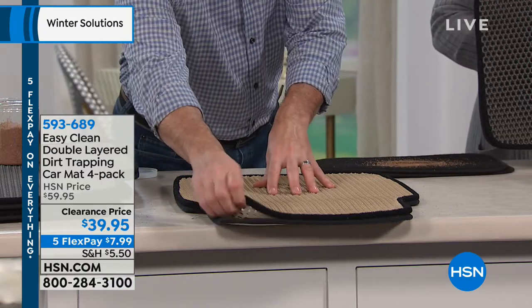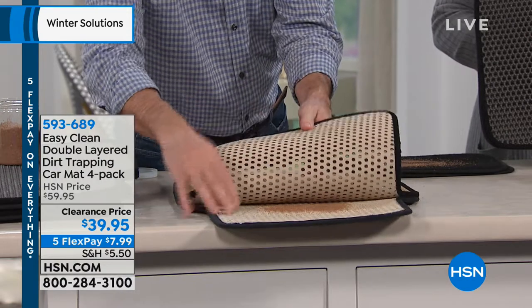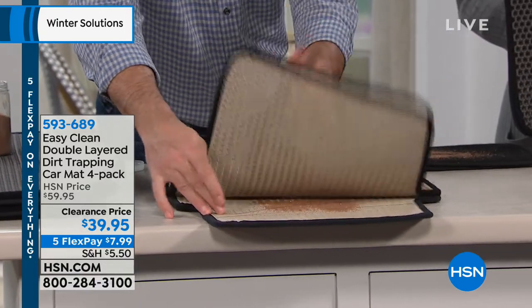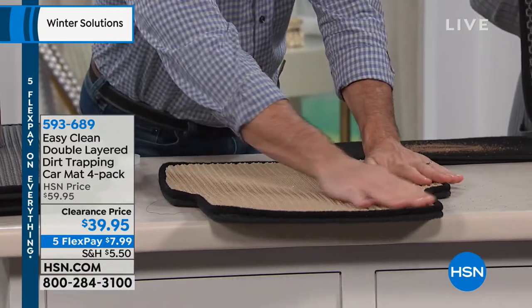So now, all that dirt that I just poured in there, it's still there. Look at that. Uh-huh. Look at the pile of dirt that's in there. That pile of dirt, but now you go to the top, and you don't see anything.